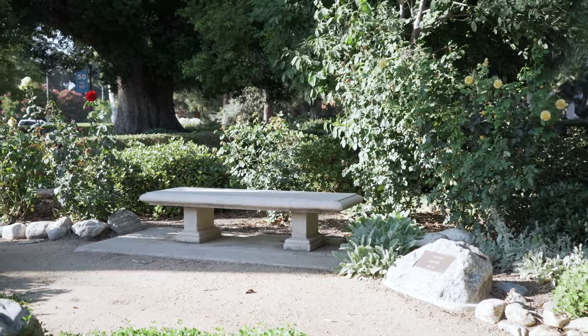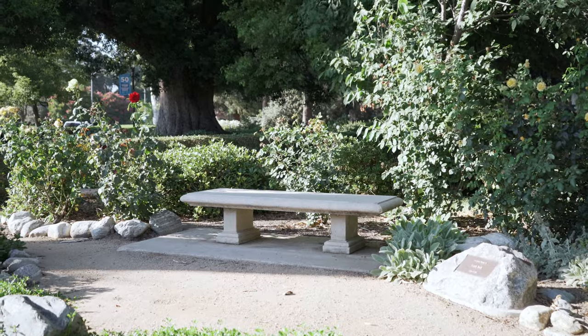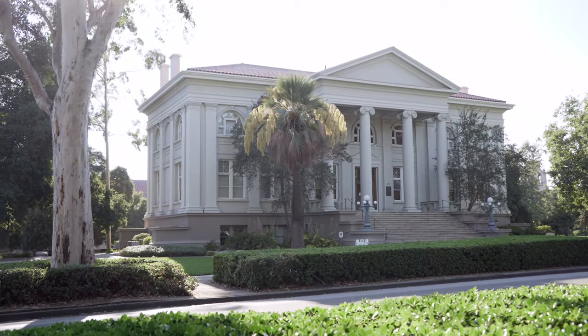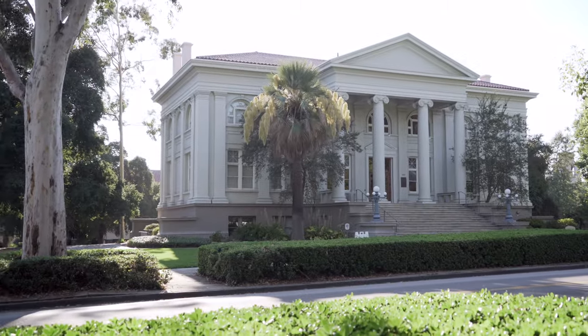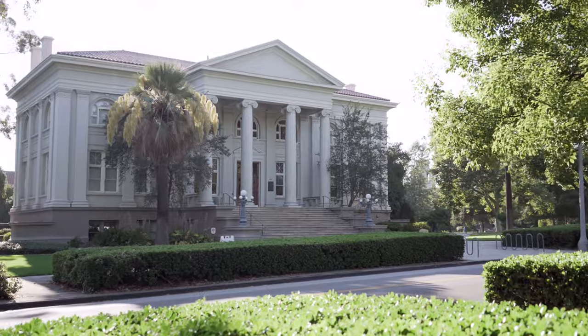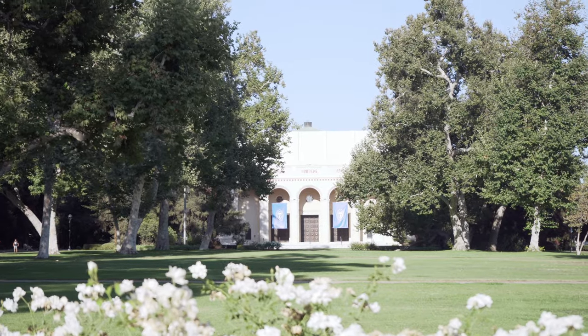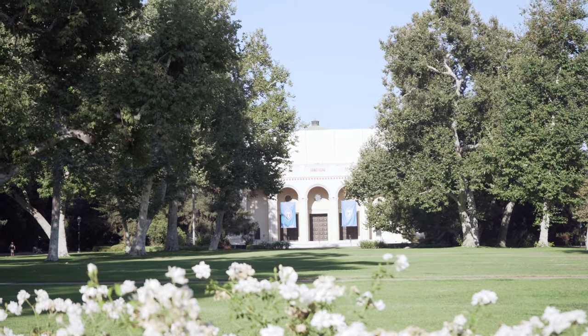I saw this bench here and I could not help but think of Forrest Gump. I don't know why, but I liked it. Back in the distance is another popular hall that's also a filming location here at Pomona College.